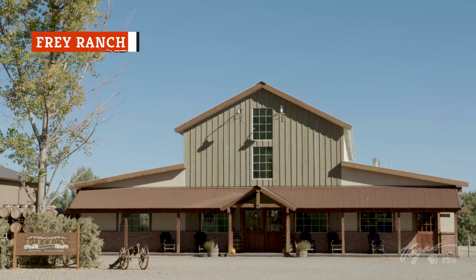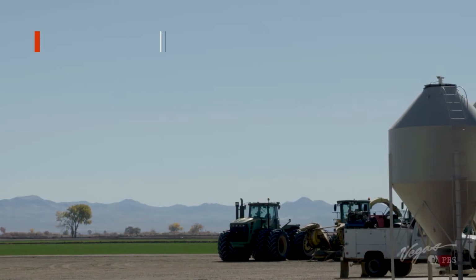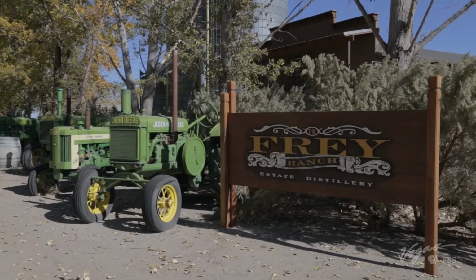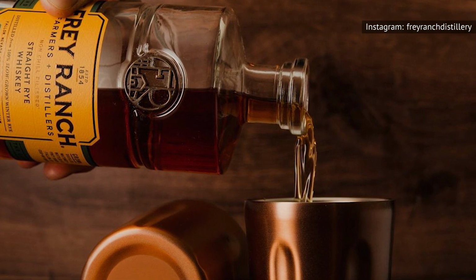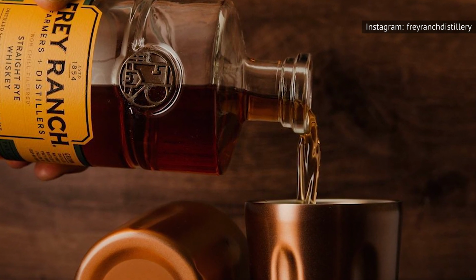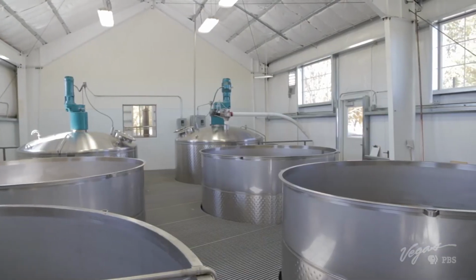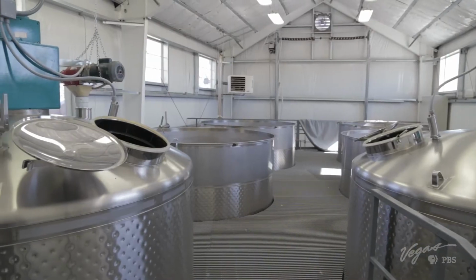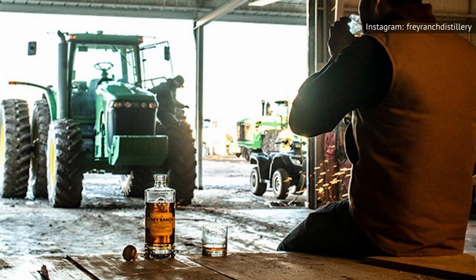Frey Ranch is a bourbon distillery that not only isn't located in Kentucky, but is nowhere near that part of the country. Instead, the Freys do their ranching in Nevada and started distilling their signature blend in 2006 on property that's been in the family since 1870. The bourbon made by Frey Ranch comes from grains grown on the ranch. In fact, the grain is harvested, malted, distilled, aged, and bottled on site, making the final product something the whiskey jug dubs farm to glass.